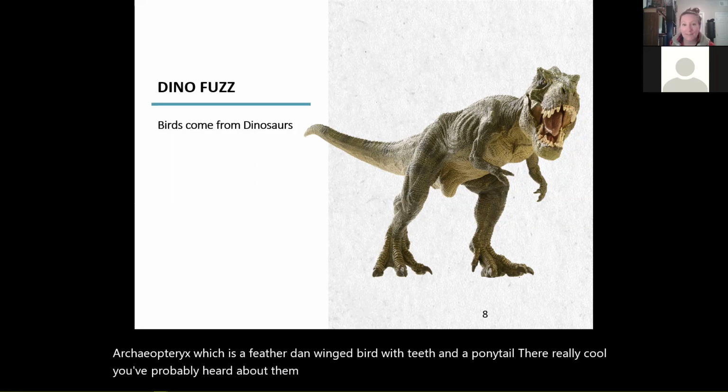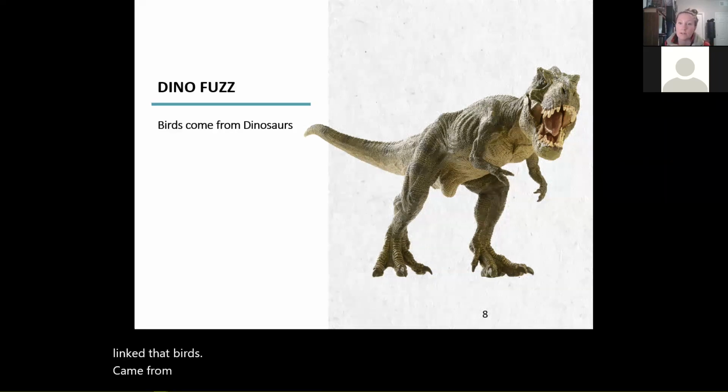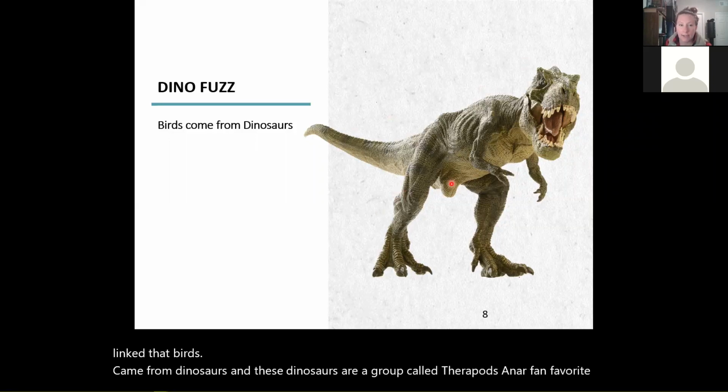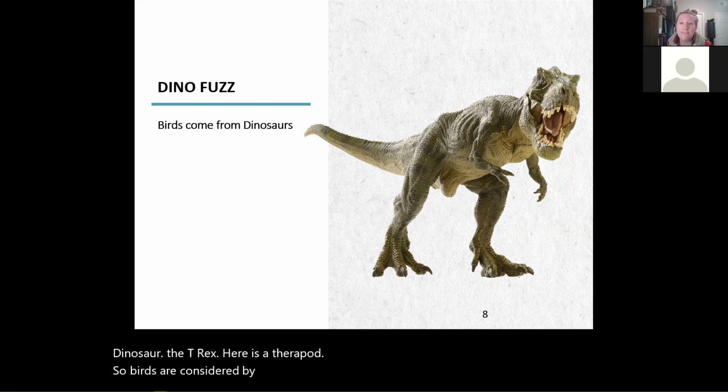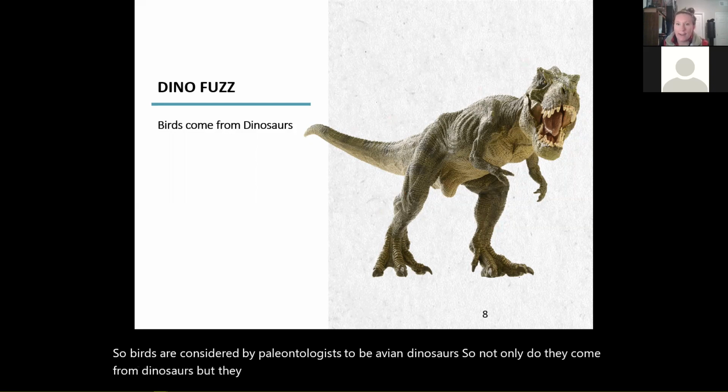But new discoveries in the fossil record have linked that birds came from dinosaurs. And these dinosaurs are a group called theropods. And our fan favorite dinosaur, the T-Rex here, is a theropod. So birds are considered by paleontologists to be avian dinosaurs. So not only did they come from dinosaurs, but they are dinosaurs. They're avian dinosaurs, which is so cool.